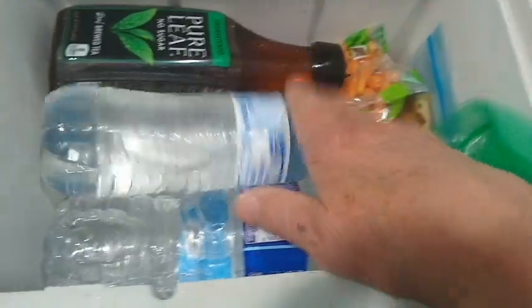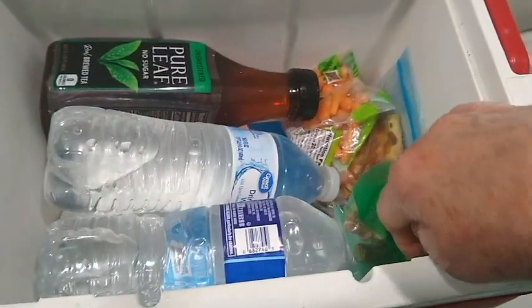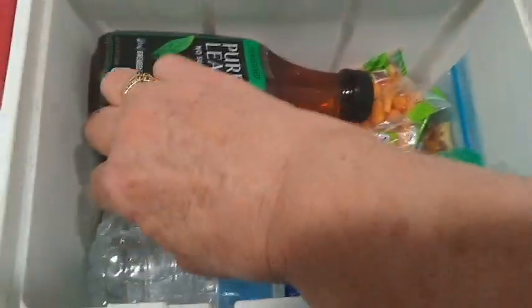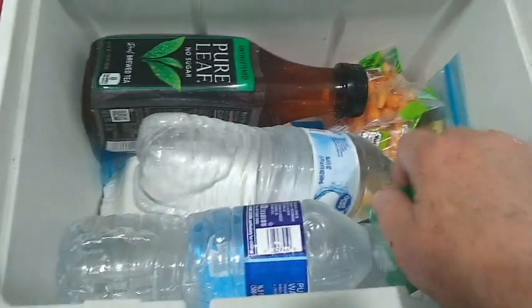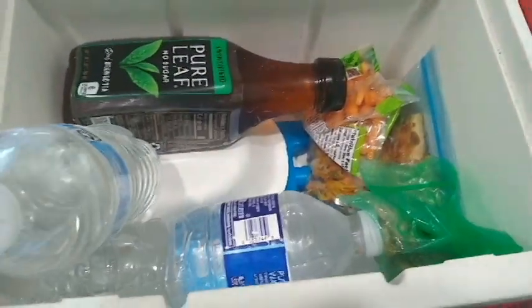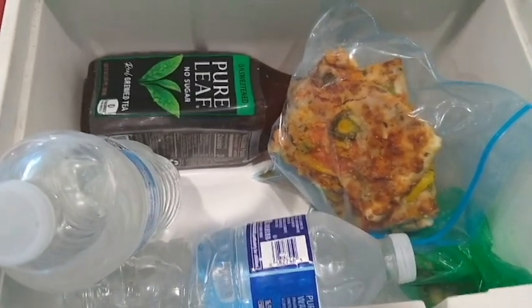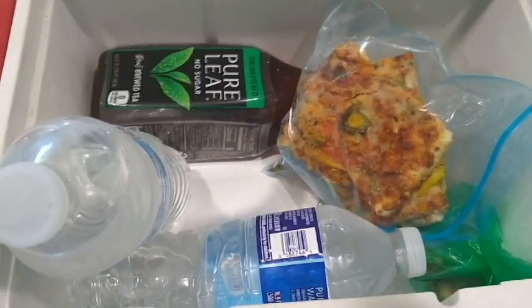I have our lunch, some snacks. Of course, snacks for Snickers. I have his chicken that he eats for lunch. And I have some leftover pizza from last night. There's my pizza from last night. I have about 4 or 5 slices for me.